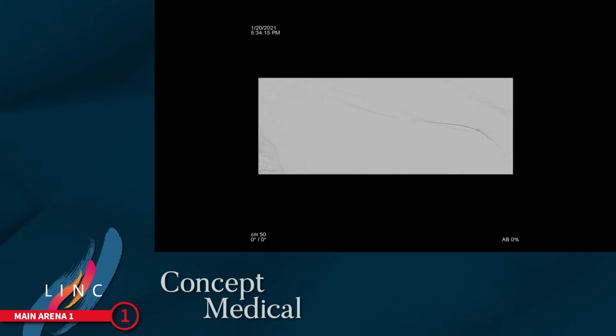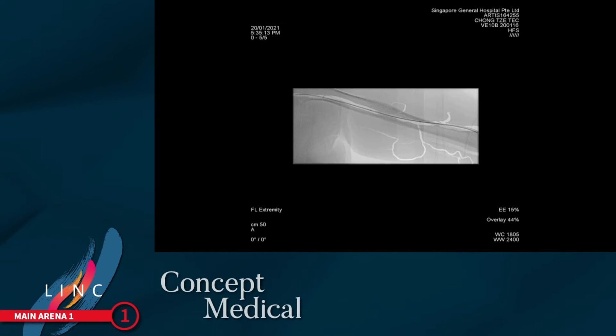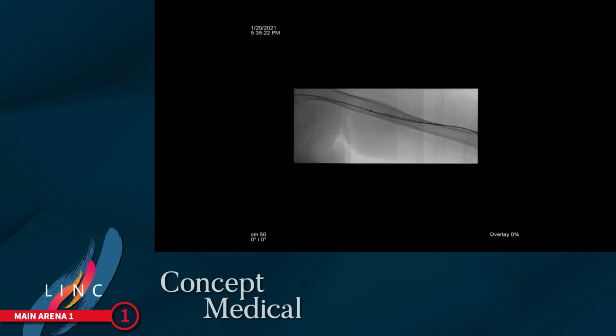There we go. So now we do an angiogram, and it shows that that lesion is much better. However, there is a lesion further upstream that we also need to balloon. So this will be continued with the same balloon. We like not to have to open too many balloons, and do the angioplasty above the previous angioplasty site.